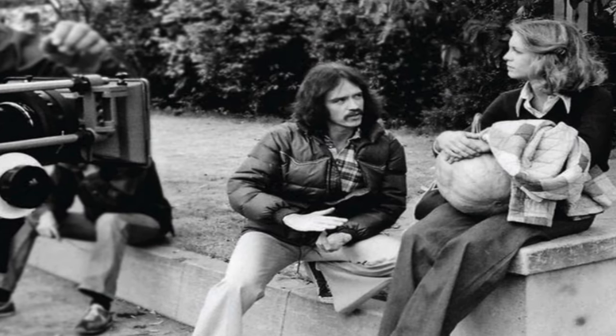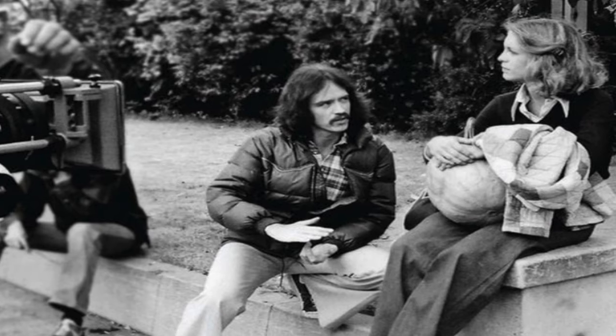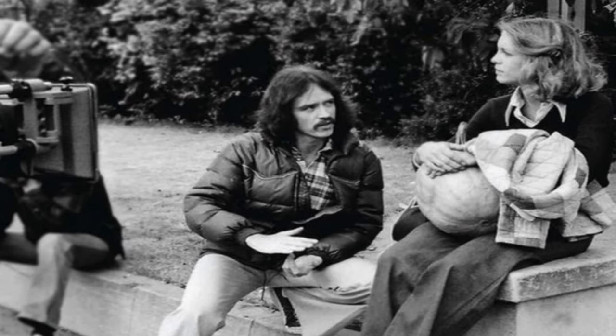We all know the original Halloween was made for around $325,000. That's not a lot of money to make a movie. So they had to get creative with the mask. They bought a Captain Kirk mask for less than $2.